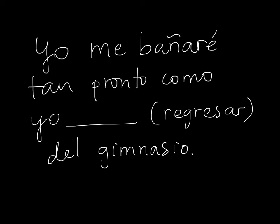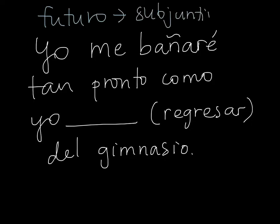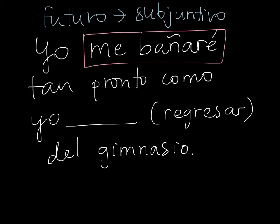Since we know that we use matched when we are talking about events that have not happened yet, since I'm referring to the future, I know that I am going to be using subjunctive because a future event clearly has not happened yet. So anytime you have future in the first part of your sentence, you're going to be using subjunctive in the second part. So if you see futuro, you know automatically that you're going to be using subjuntivo in the second part. So in my example sentence, since I have yo me bañaré as my first verb, that's future, I know that I'm going to be dealing with subjunctive, and I'm going to put yo regrese for my second verb.